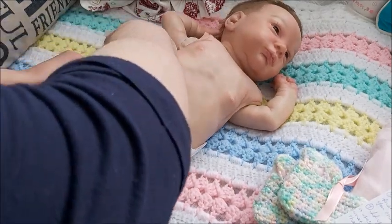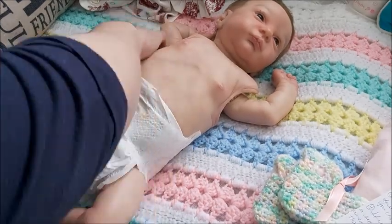See, I'm just trying to make this fit so it'll stay on nice and tight.